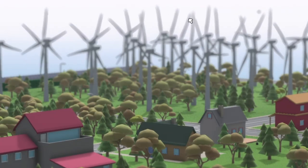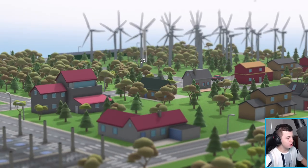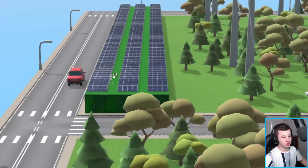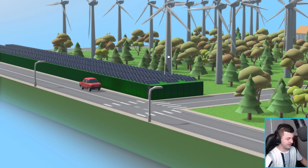And just like that, wind turbines to generate electricity. And you can't see that, but in the back corner there, we've got a nice massive storage container. Yep, with just solar panels on top. Yep, that's all it is. Just solar panels to generate electricity.